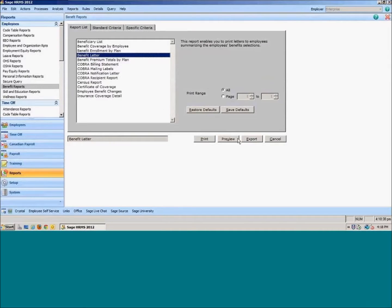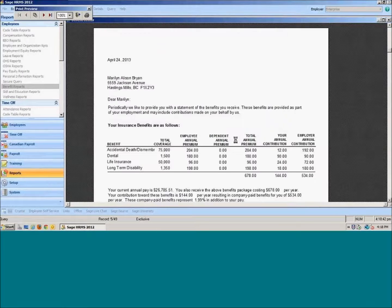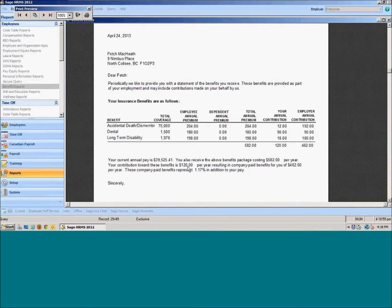Finally, one of the really nice ones is the actual benefit letter. It's really great. Not sure if anyone does this today, but it's just an easy way to make a total compensation or benefit letter packet and send those out. So for instance, in this particular case, it just walks the employee through exactly what their salary is, of course, what they receive in the benefit package, and what that results in addition to their pay.